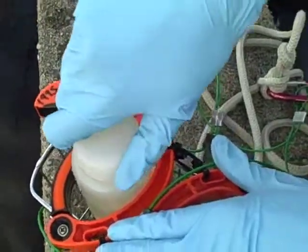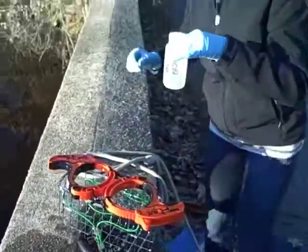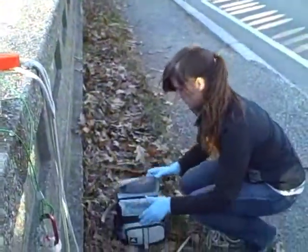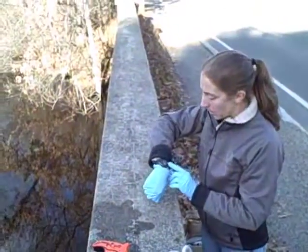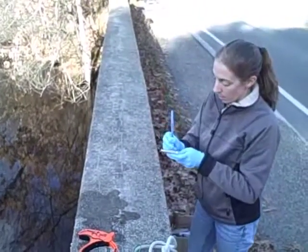Then, without touching the rim of the bottle or the inside of the lid, securely cap the bottle, remove it from the basket, and immediately put the sample on ice. Finally, note the exact time of sample collection and record this information in your field notebook.